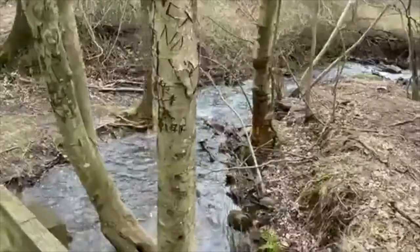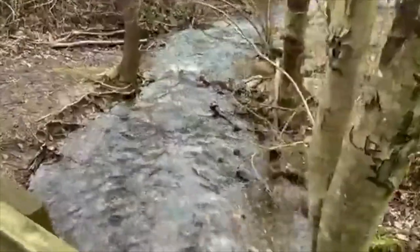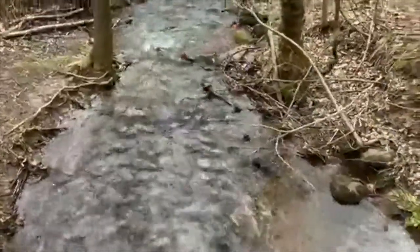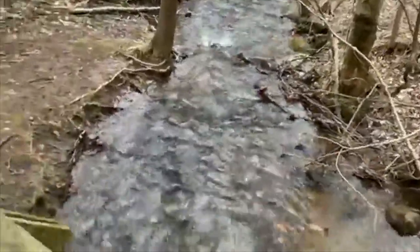And if you can't make the trip up the trail, definitely watch that water as it flows. It has a very healing nature about it.